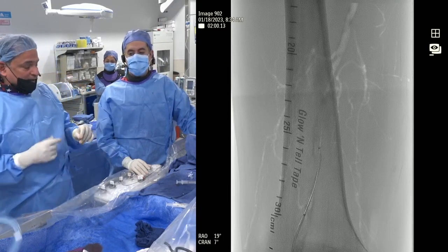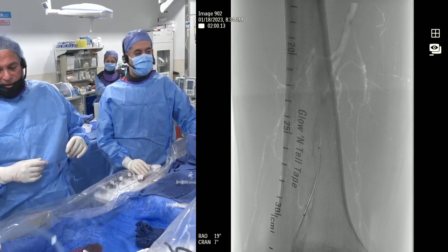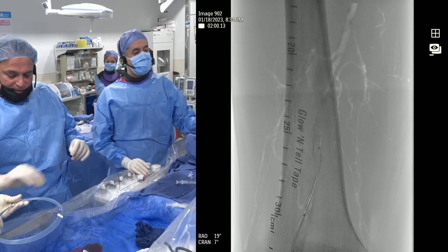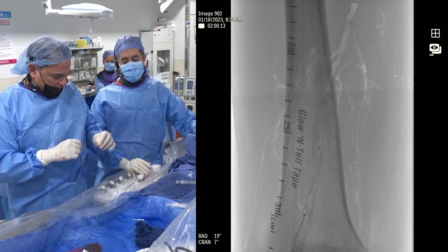The fact that she's not ischemic right now, she's not complaining of foot pain, makes me feel better. I keep asking Ray how she's feeling, and Ray says she's sleeping. So that's a good sign. Put a torque on this guy. Yeah. And I think that's a good one.